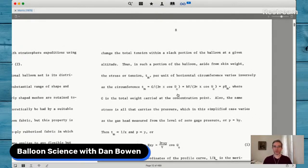Thus, in such a portion of the balloon, aside from skin weight, that is the weight of the fabric or the plastic, that's skin weight, the stress or tension, the tightness, per unit of horizontal circumference varies inversely as the circumference, where G is the total weight carried at the concentration point. Okay, that's a big formula. We'll get into that in one moment.